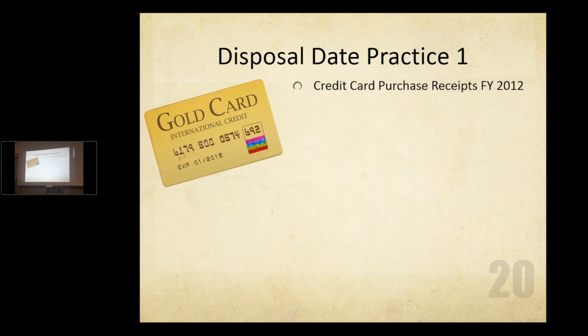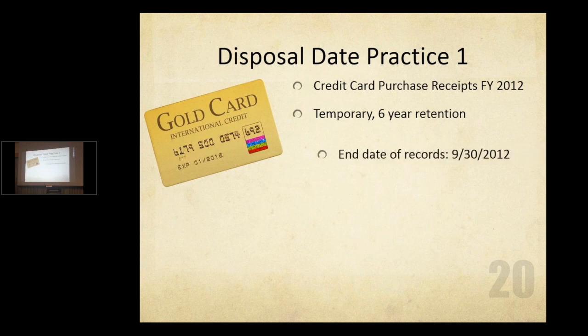So we've seen that elsewhere on the form. More info: from the record series, if we're looking at the DAU, we can acquire the retention period, right? Temporary, 6 years. Now we have all the information we need to calculate the disposal date. So what do you do? You look at the inclusive date, FY 2012. What's the end date? It's the last day of that period. So we know that's going to be September 30th, 2012.